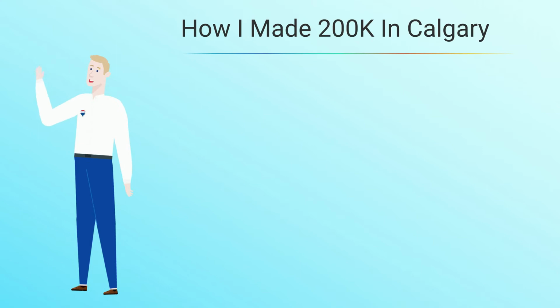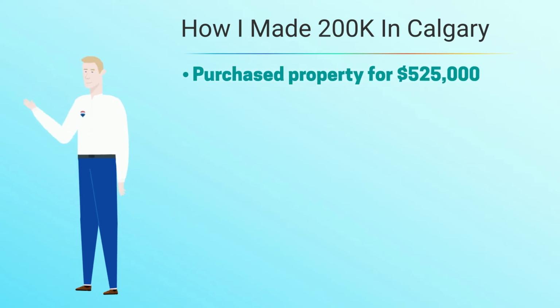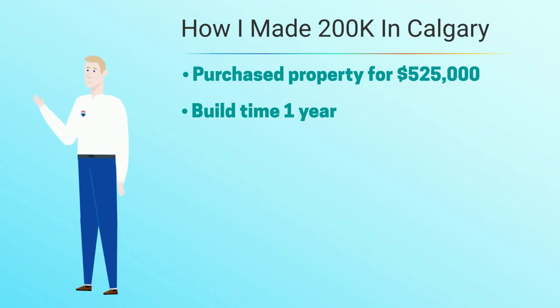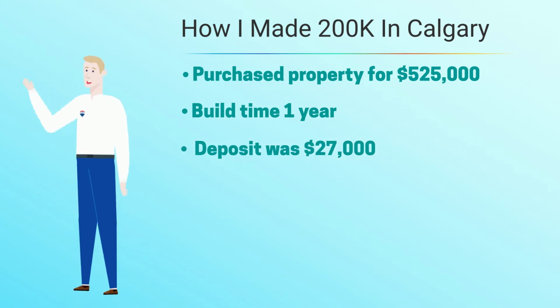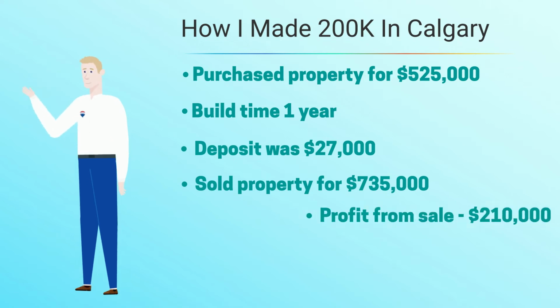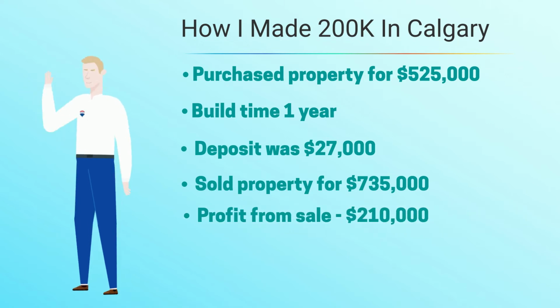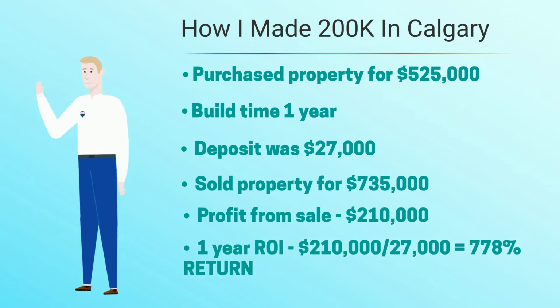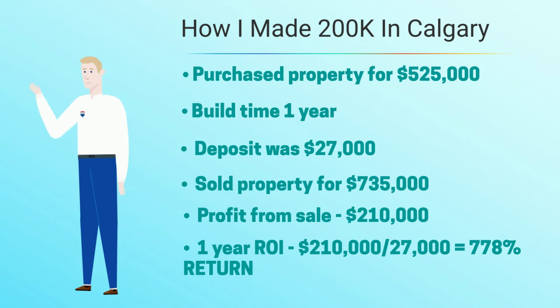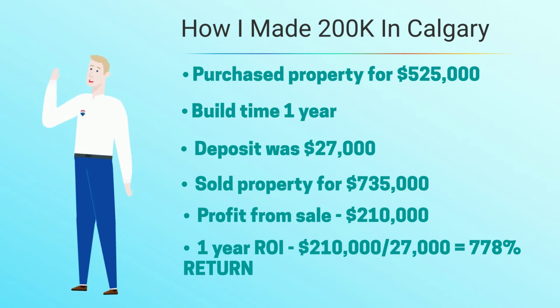Now let's see how I made $200K. I purchased the property for $525,000. The build time was 1 year. The deposit on the property was $27,000. I sold the property exactly 1 year later for $735,000. The profit from the sale was $210,000. So my 1 year ROI, return on investment, was 778%.